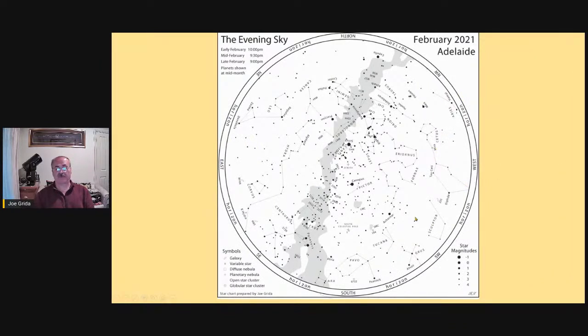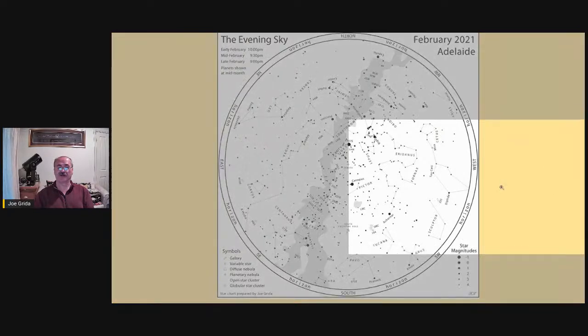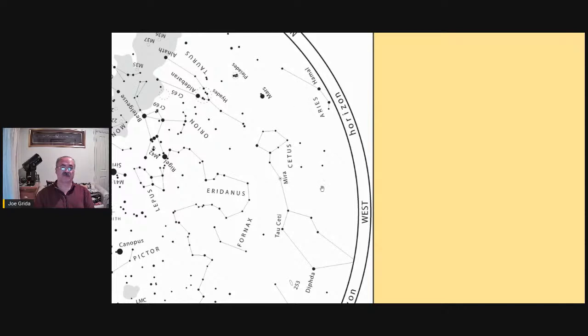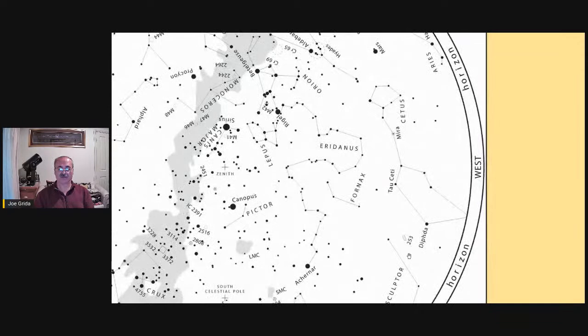Here's our AllSky Map for the evening in February. Let's zoom in a bit so we can see it a bit clearer, and we'll start with the western part of the sky because obviously that's what we lose first in the evening. Constellations like Cetus the Whale, Sculptor, and Aries over in the west, we're starting to lose those. They're setting fairly early in the evening. So if there's anything there that you'd like to have a look at, make sure you look at it nice and early in the evening.